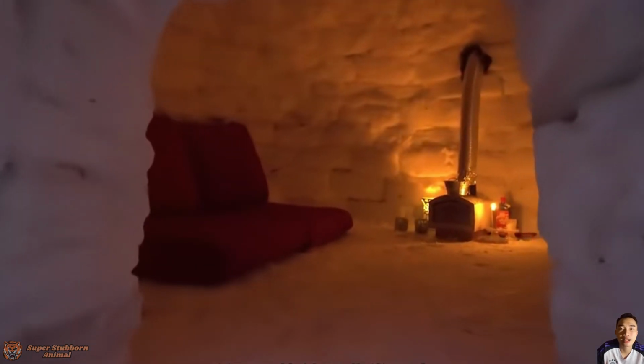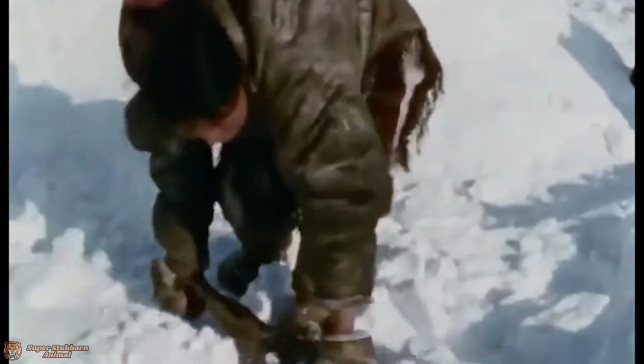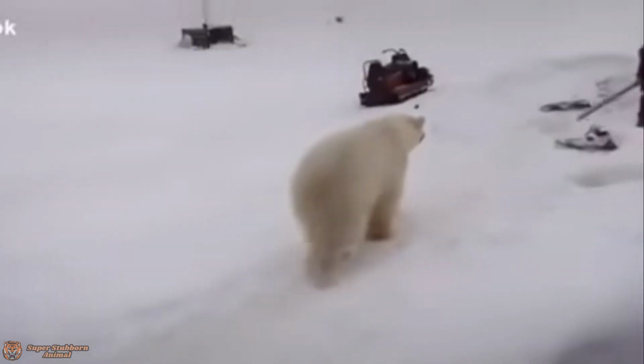Inuit communities also strategically chose locations for their settlements, ensuring clear sight lines for spotting approaching bears. They created compressed snow paths around their homes to detect bears even in the dark.